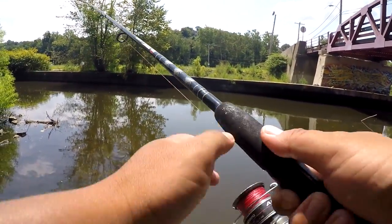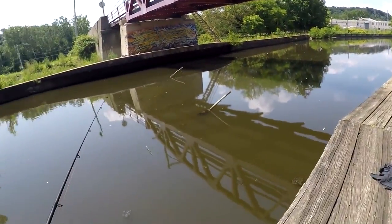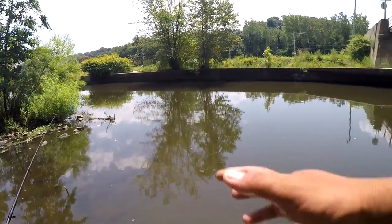Anyways, fishing for bass and looking for snakeheads is about covering water, so may as well move spots and just keep walking until we spot one out there.